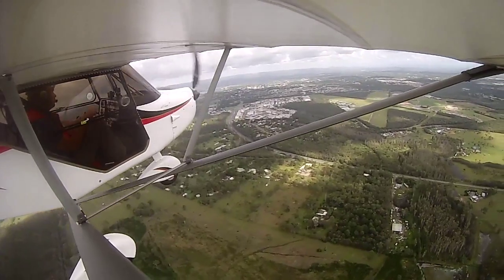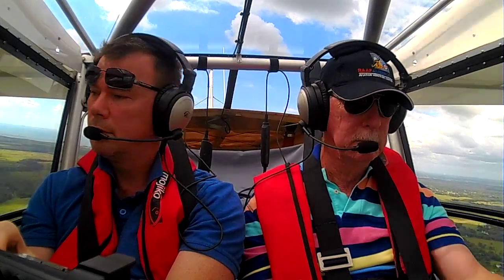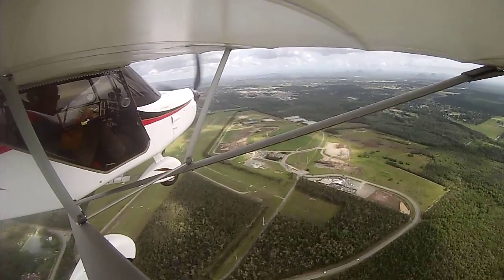Caboolture traffic, Ninja 8092 is joining crosswind 06, Caboolture. Caboolture traffic, Ninja 8092 is turning base 06 for a full stop, Caboolture.